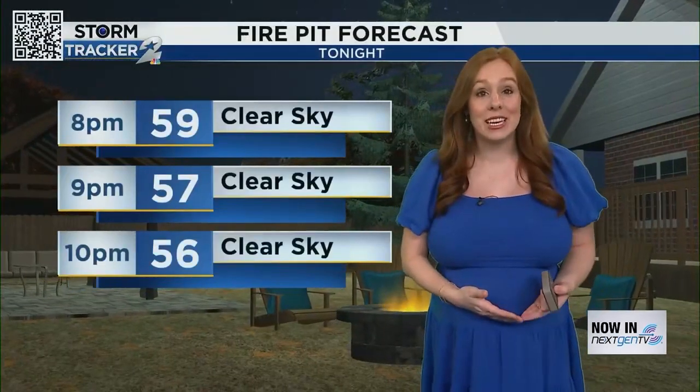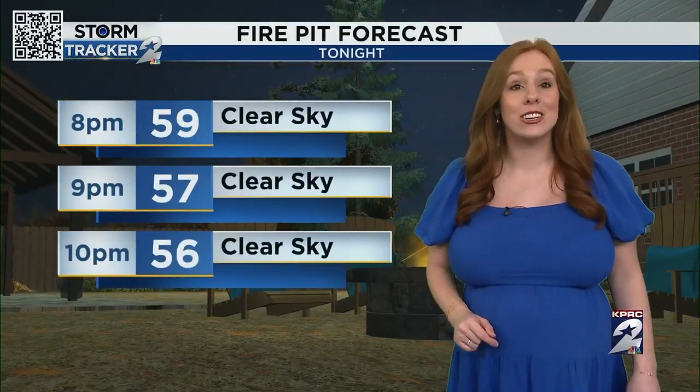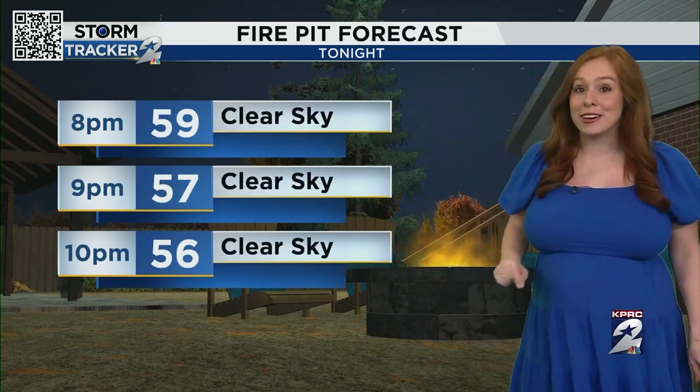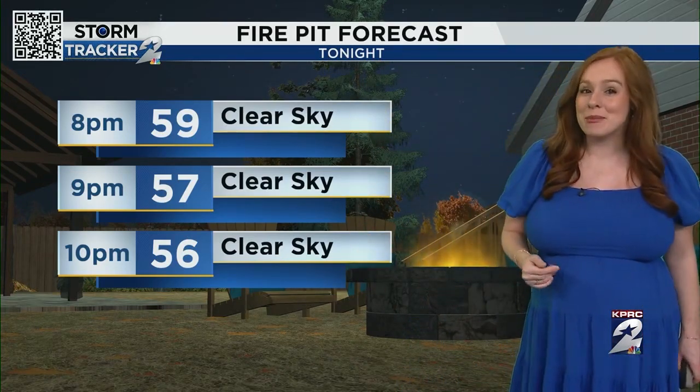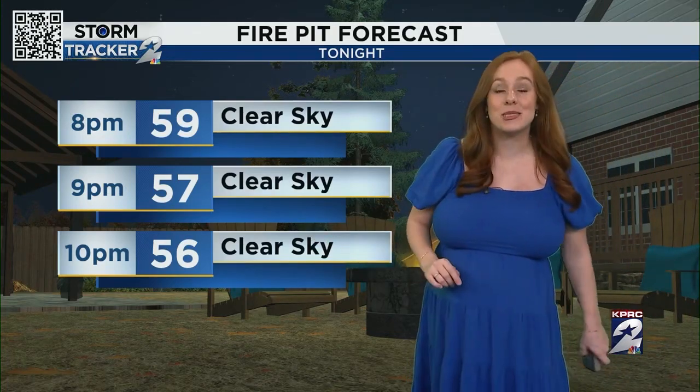And then even this evening, it is a Friday night. Conditions looking good. We've got clear skies. That's going to help us cool down quickly. So if you are firing up the fire pit, maybe grab a blanket as well. By 10 o'clock, 56 degrees here in the Houston area.